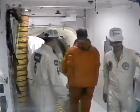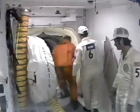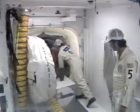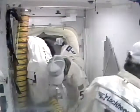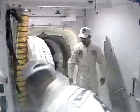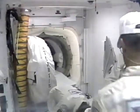Mission Specialist Dr. Norm Thagard moving into the orbiter now. He has been standing there waiting his turn, and one more to go. Mission Specialist Mark Lee.